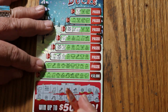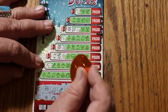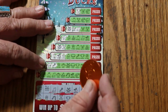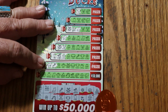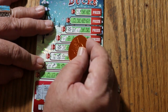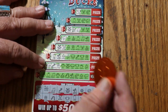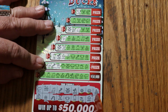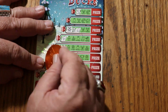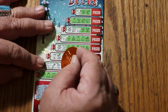Okay. A mitt. Yes, we have the mitt. A candy cane. Yeah. A globe. Yeah, there's the globe. Okay. Whoopsie. I'm almost in the wrong one. There's the globe. The ring. Ring down here in the corner. Okay. The horse. We got the horse.